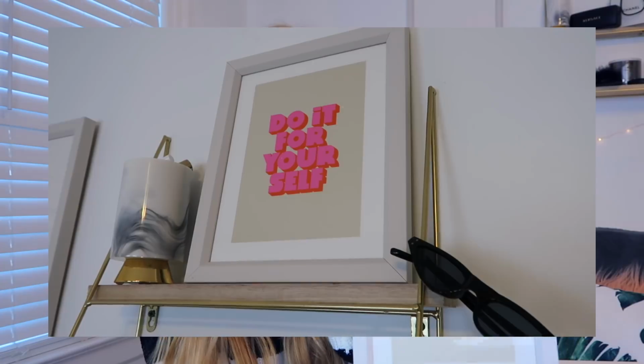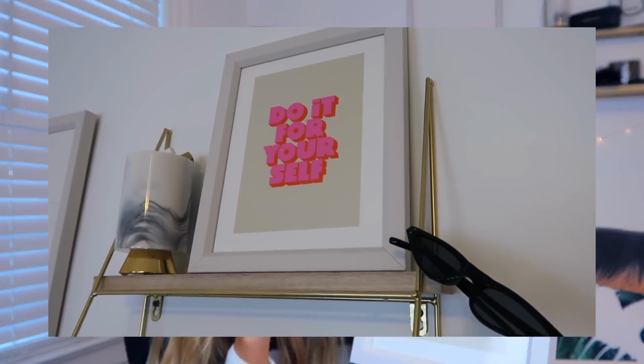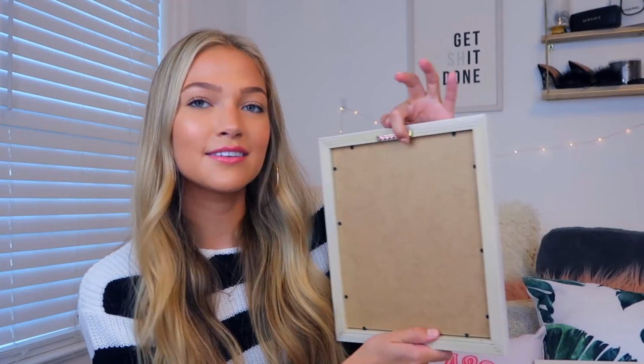And then the other one I got is a mini print. I think I'm gonna hang this one up on that shelf back there because I feel like it needs a pop of color. Again, with the retro drop shadow font, it just says, do it for yourself. I just really liked the pink and the red. And it's on this kind of aged looking paper. I think it's such a cute little message. And again, it has the little hanging thing, but I think I'm just gonna set it on that shelf and it'll look really good.